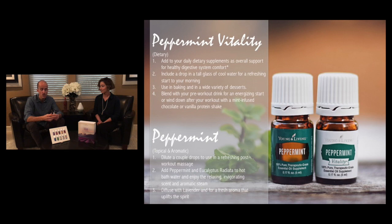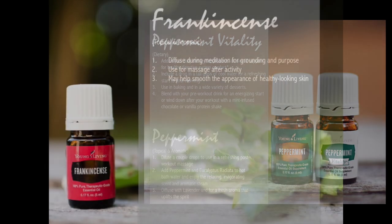With peppermint, you do want to be cautious around children under 3 because it's so pure. One drop of this is equivalent to like 20 cups of peppermint tea. So again, one drop goes a long way. So again, peppermint oil for respiratory, digestion, and also for minor head tension or energy on the back of your neck.